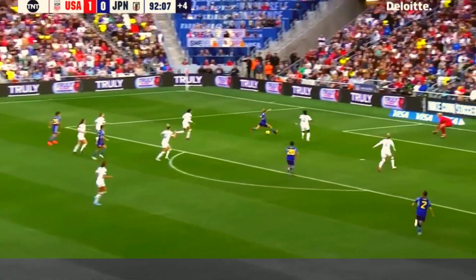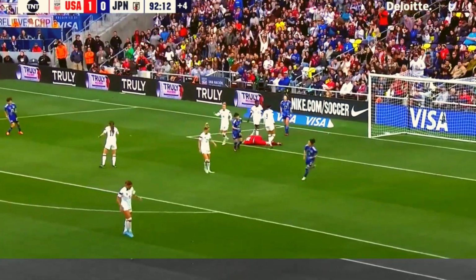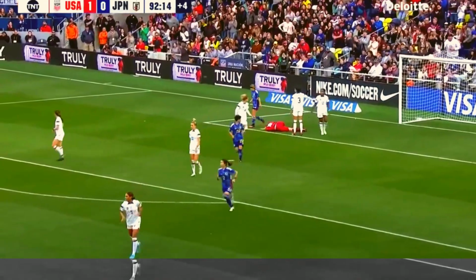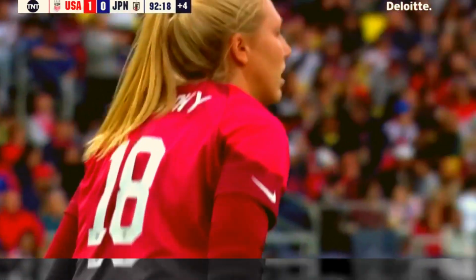Good play on the edge of the box. Slid through for Junendo, and Murphy has to make the first save, and then can pounce on the ball. 2 minutes into the 4 being added on. It's the Angel City player, Junendo.